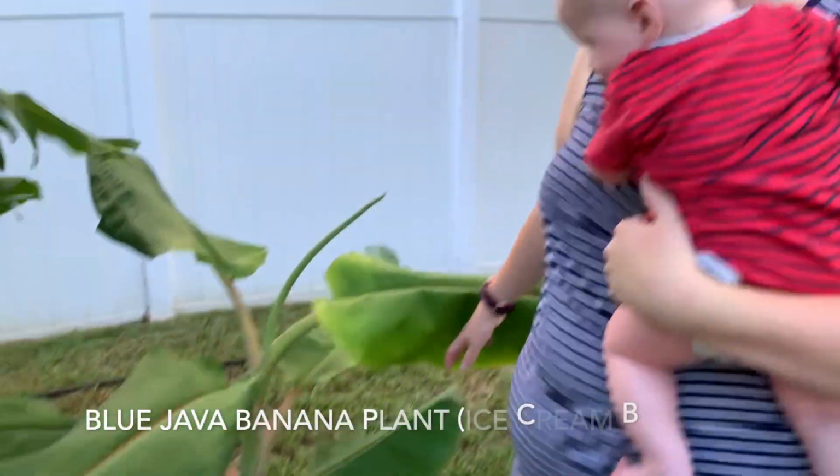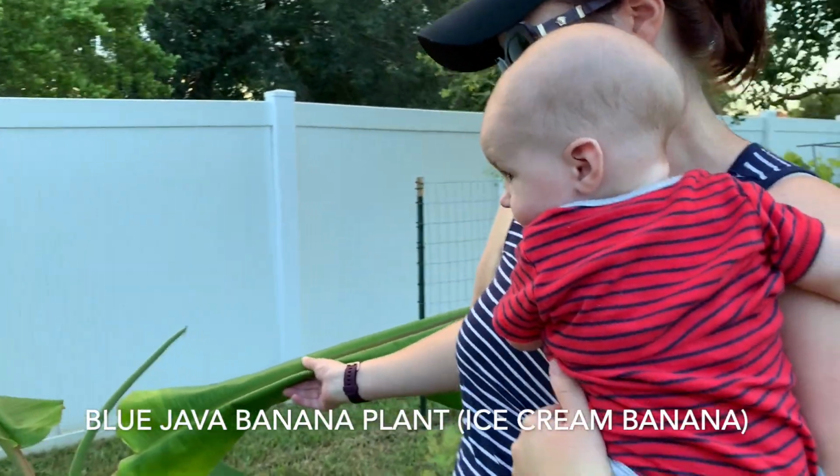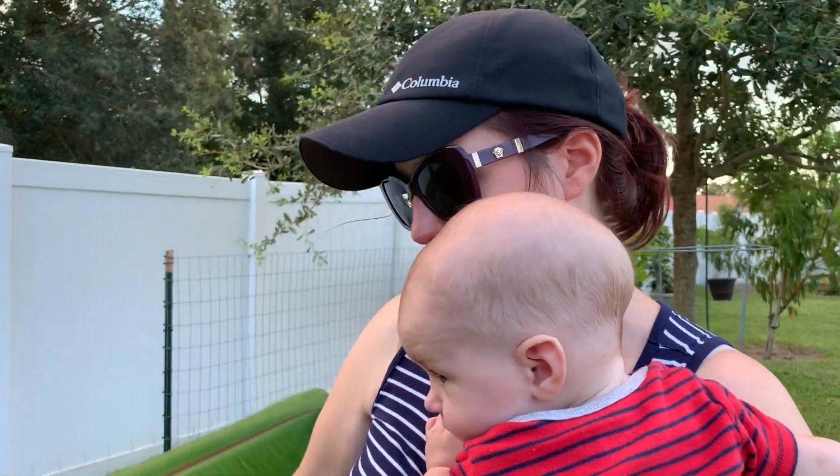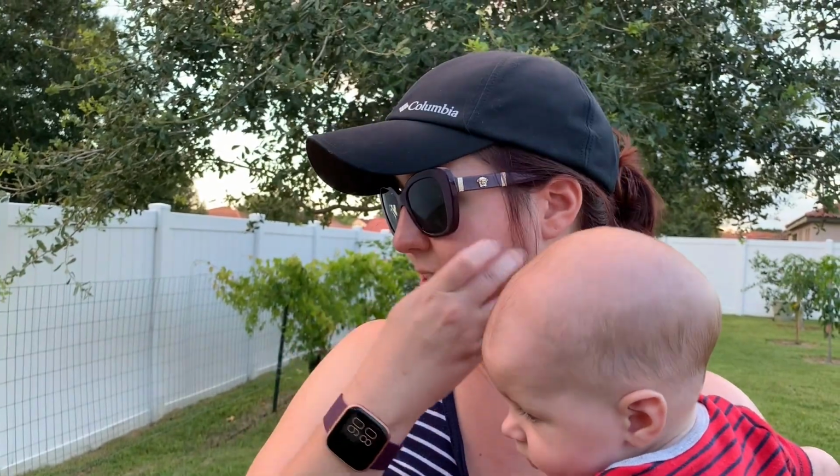Little ice cream banana, which I'm super excited about. Unfortunately, let's just say our first try didn't go well, and this is the second time we've had it. It's had a few accidents, and now it looks like it's doing really well. The thing about ice cream banana is it's supposed to taste like vanilla ice cream, which is super exciting, because anytime you have that hankering for some ice cream, you can just grab a banana, right? Or you can freeze these bananas and they'll taste like ice cream, supposedly. So super excited about it.